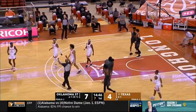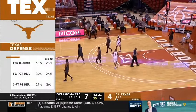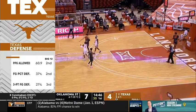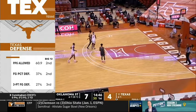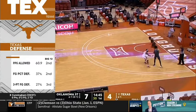Offensive foul on Jericho Sims, trying to body up M.A. Moncrief there. But the supporting cast, that's what has been the difference so far. While Cunningham has not hit a bucket, Anderson, Likely, and Boone are all perfect from the field.